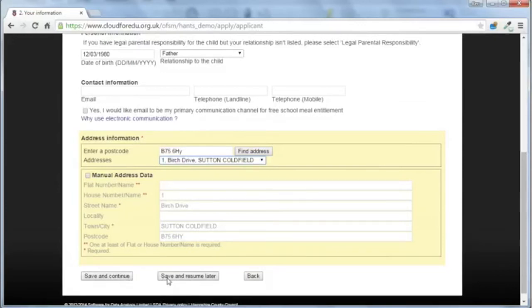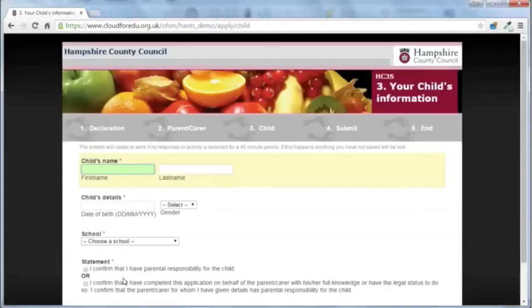So you can save and resume later if you wish to do so. If not, click save and continue. Now that's all the information that's required from the parent or the carer. Next is the child's information.